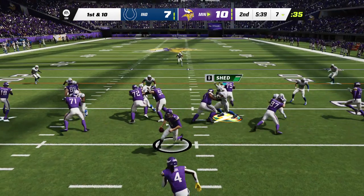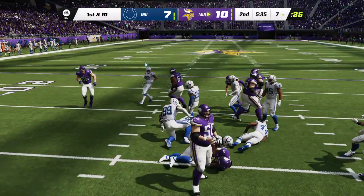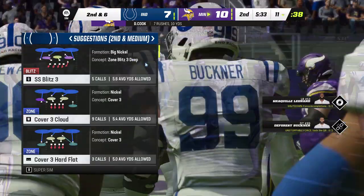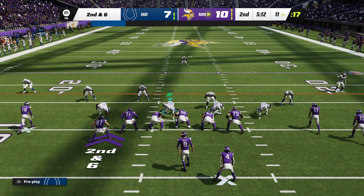Now, pressure's on defensively to prevent that pick from turning into points for the other side. And he finds a little bit of room, enough for 4 yards. It'll be second down. The run got 4. Now they deal with a 2nd and 6.